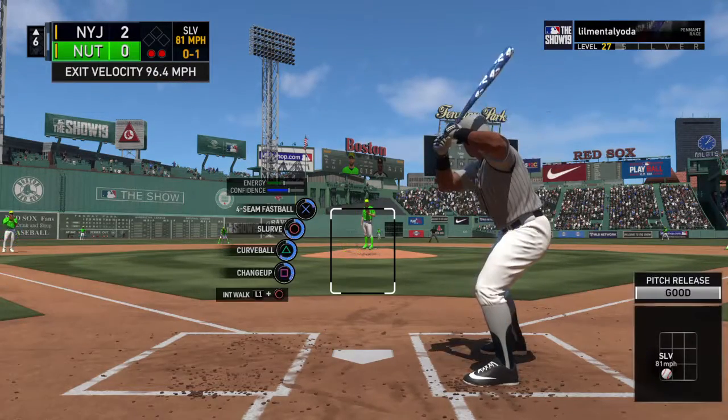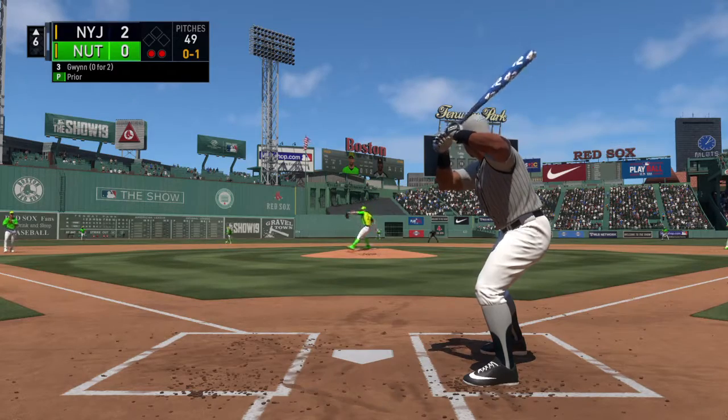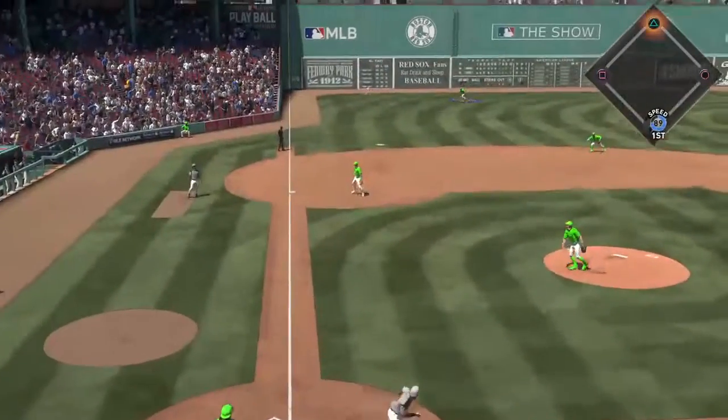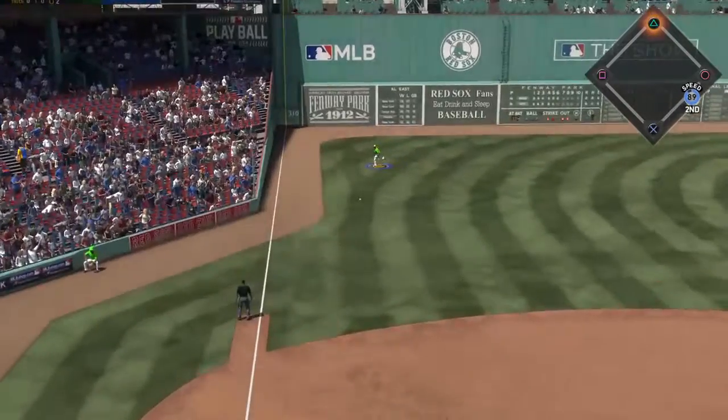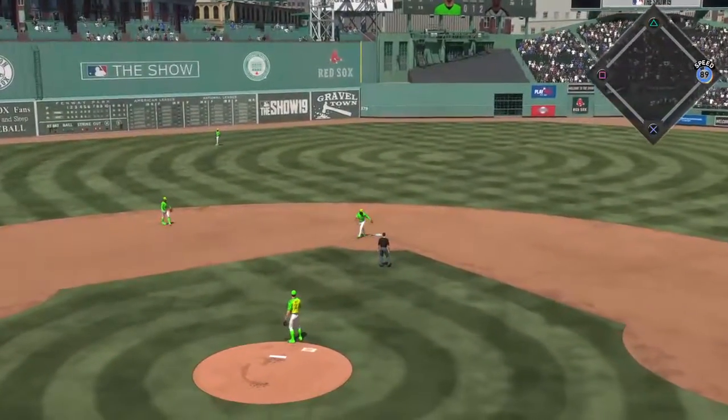And he'll watch the slurve that falls in for strike 1. You know, you look at this hitter, he doesn't care about being down 0-1. He doesn't care about having 2 strikes with him. He's got the utmost confidence in his ability to work back into the count and get him something over the heart of the plate.